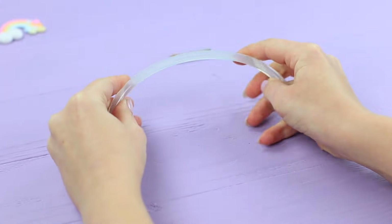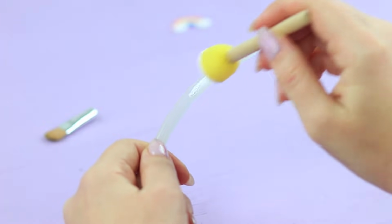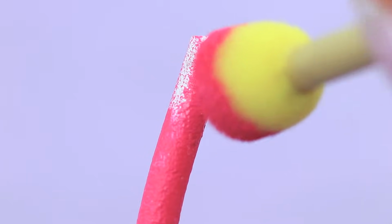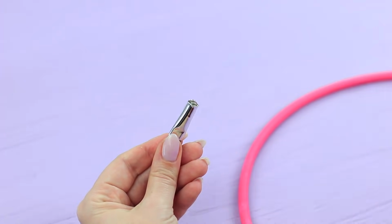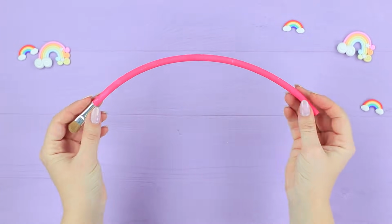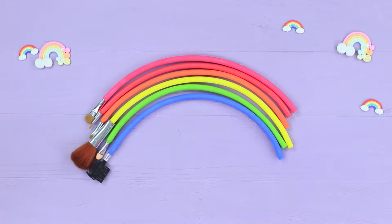Bend a stick of hot glue to make an arch. Paint it white. And cover it with bright acrylic paint. Attach the metallic base of a broken makeup brush to one end of the stick. Make several different brushes of all rainbow colors.